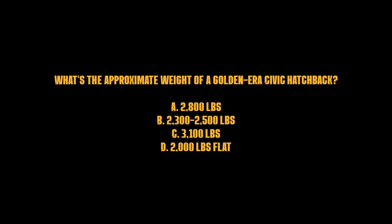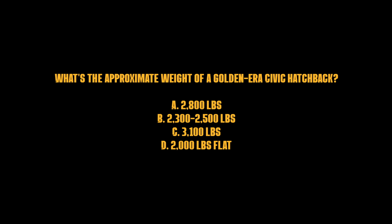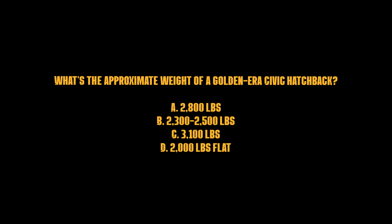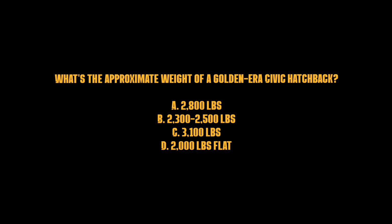Alright, let's see if you were paying attention or just vibing to the engine noises in your head. What's the approximate weight of a golden era Civic hatchback? Is it A, 2,800 pounds? B, 2,300 pounds to 2,500 pounds? C, 3,100 pounds? Or D, 2,000 pounds flat?